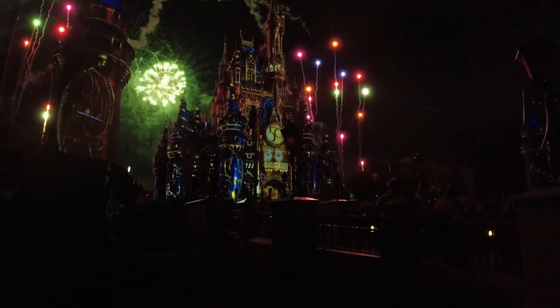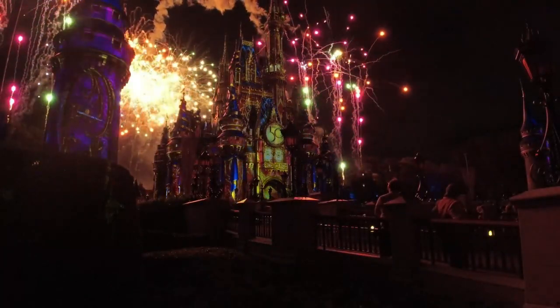My list is done. I've gone through everything for me. You've got one more left? My number one is, of course, Happily Ever After. But it's got to be the fireworks show. Nothing beats Disney fireworks. You got that right.